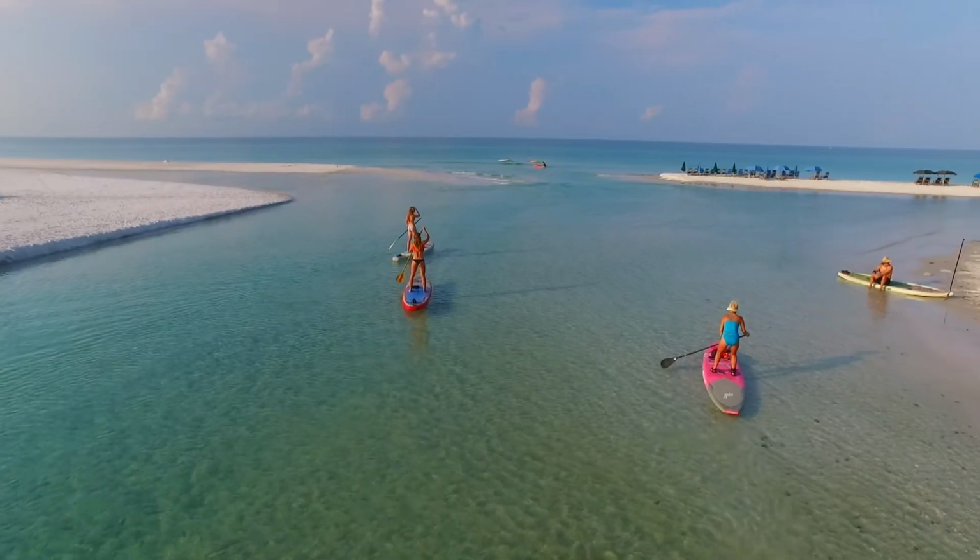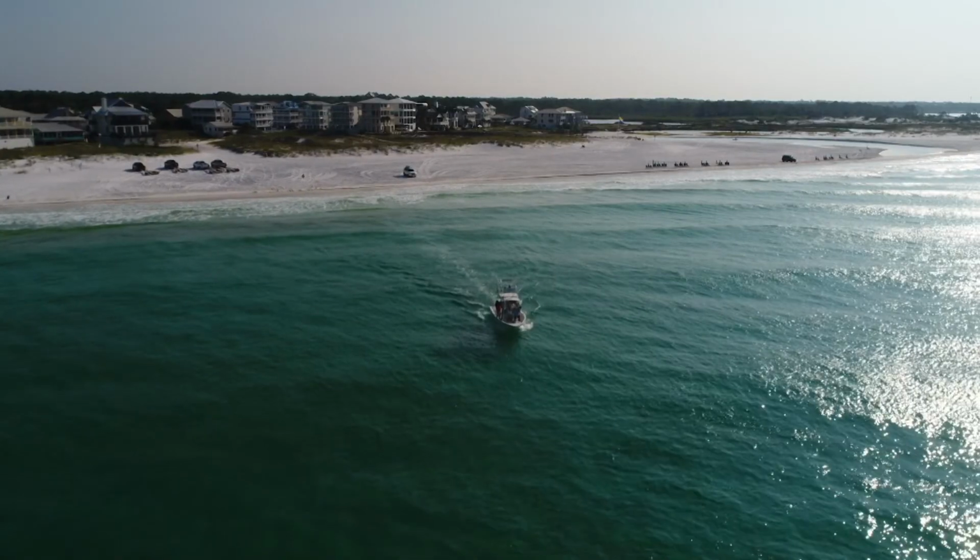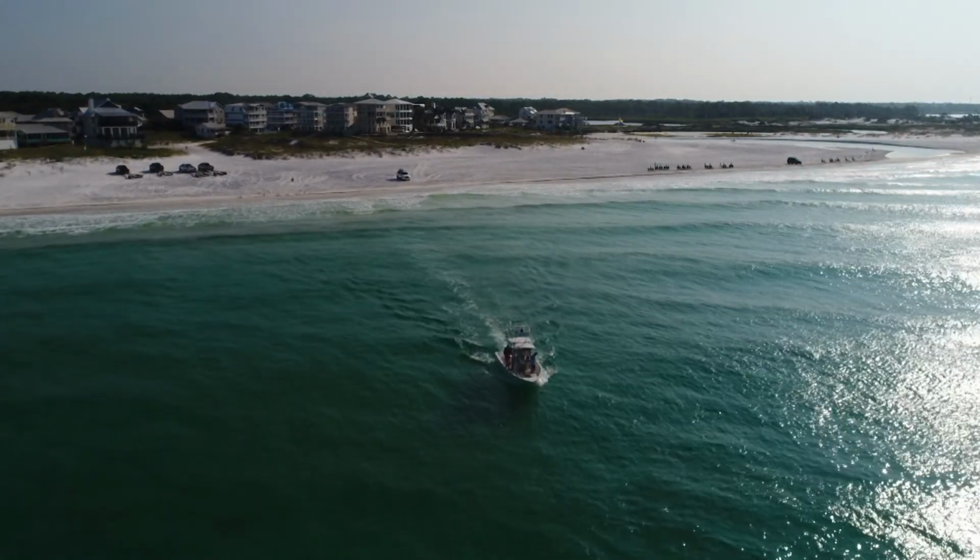Today on South Walton Fishing Adventures. We're on the beautiful beaches of South Walton at Grayton Beach. We're going to go out today, do a little trolling for king mackerel, do a little bottom fishing for snapper and grouper.